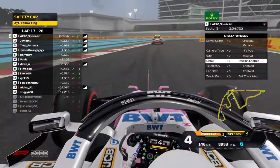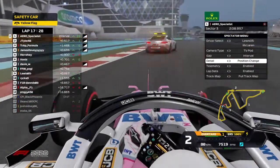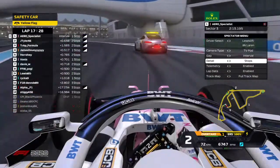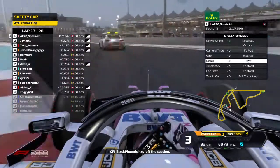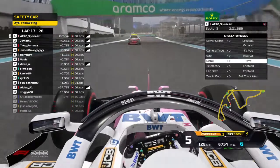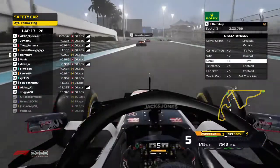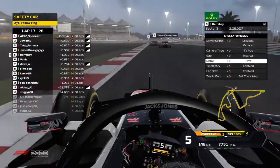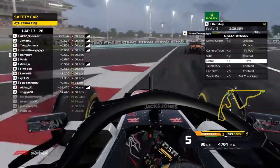But yeah, certainly interesting to see. So Aero Specialist has taken the most advantage from this, as Black Phoenix does now lead the session. But Jay Tyler is not far, but is close behind, of course. Same with Trap Formula, they're all going to be bunched up, ready to start the Grand Prix once again. Hopefully next lap the safety car should come in and let Aero Specialist start the Grand Prix yet again.